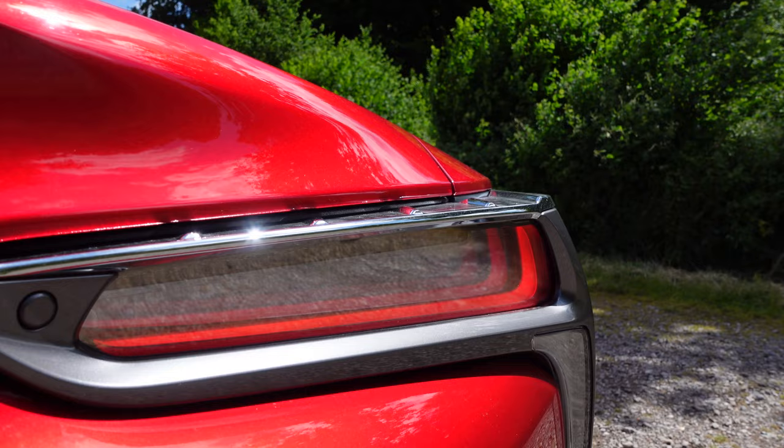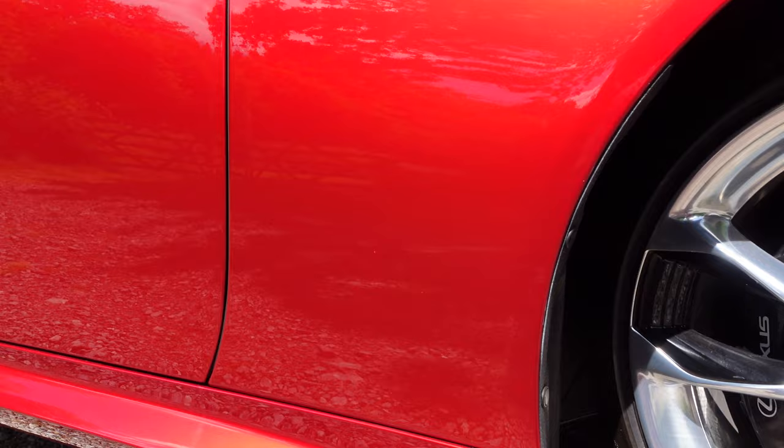You can see it, and it's just such a beautiful car. They've got the 21-inch alloy wheels. They're forged alloys. I don't know what company Lexus does. In fairness, I don't really know a lot about this car.